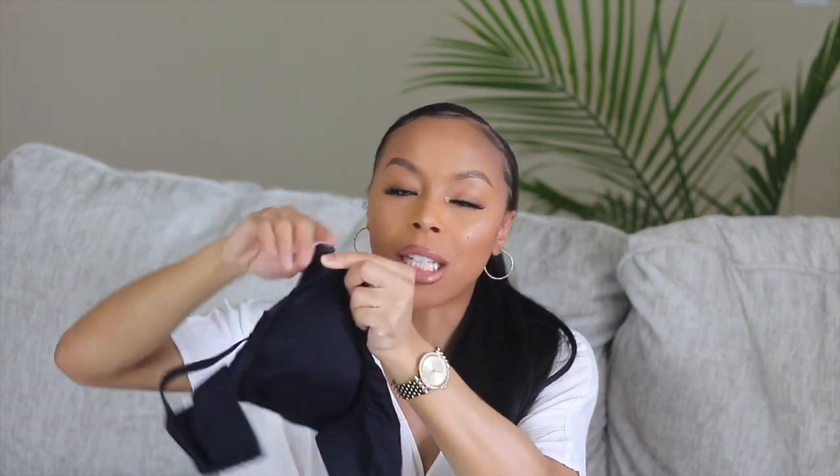You have your strap and it clips, so you can wear it throughout the day, but then when it's time to feed, you just unclip it and then it reveals your boob and you can just feed your baby. So definitely nursing bras are a must-have, and I really appreciate this pack of 3. I think it came out to be like $34, so to me that's a steal. Most bras be like $20, so it was a steal.